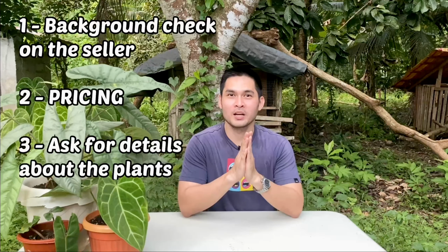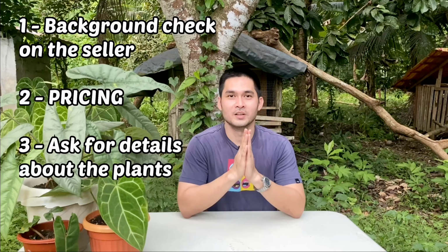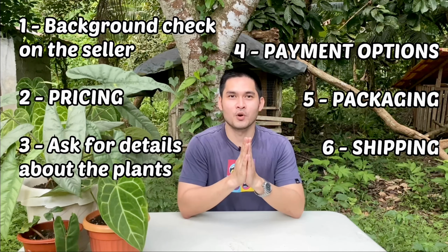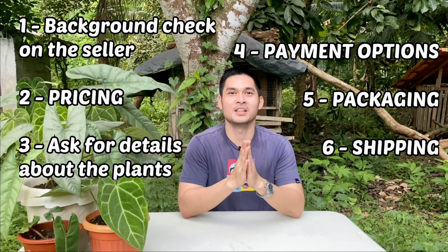So that's it guys for our checklist, and then i-summarize lang natin lahat. Number 1 on our list is checking on the background of the seller. Number 2 is with the pricing. Number 3 is to ask details about the plants. Number 4 is our payment options. Number 5 is with the packaging, and last is with the shipping.